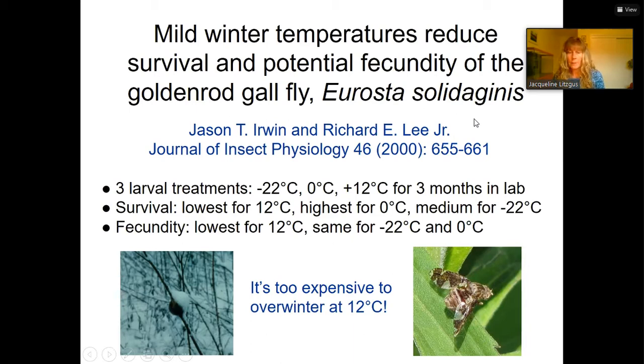Again, the point is that these larvae are going to experience some pretty crazy fluctuations in air temperature. Remember, air has that low specific heat, so heat moves quickly through it. What Jason's study did was three larval treatments. He exposed one group of larvae to minus 22 degrees Celsius, another to 0 degrees Celsius, and another to plus 12 degrees Celsius for 3 months in the laboratory. He collected the galls from outside and brought them into the lab to do these 3-month exposures.